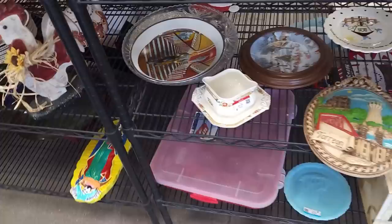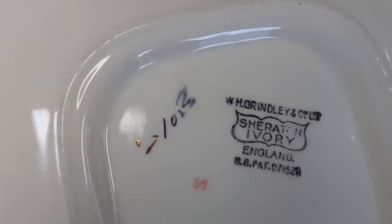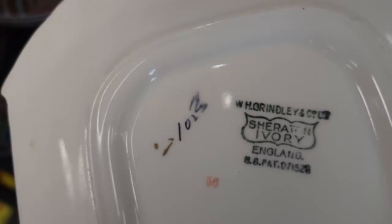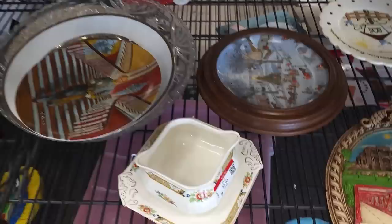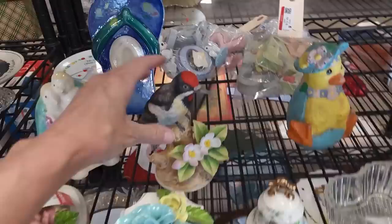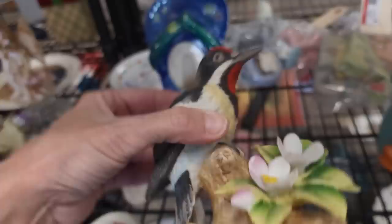This looks interesting. I like the square shape of this. It is Hornsea, Sheraton Ivory, England. It's nice. Is it $9.99 nice? I don't think so. It would need to sell for $30 plus for me to pick it up for $9.99, so I'll leave that one. Look at, I think he's a woodpecker. He's an Andrea by Sadek. He's got a broken petal though.